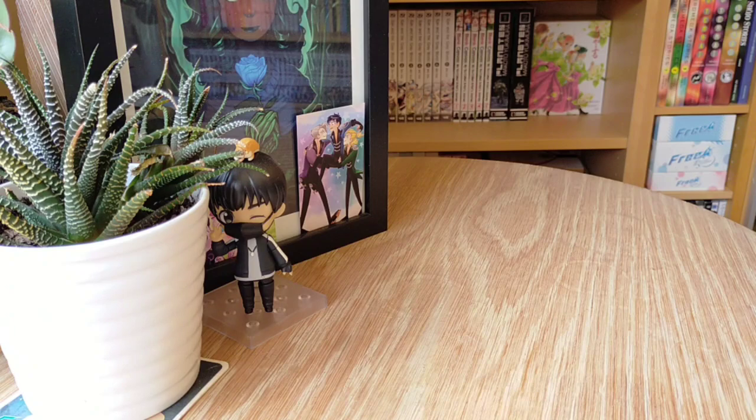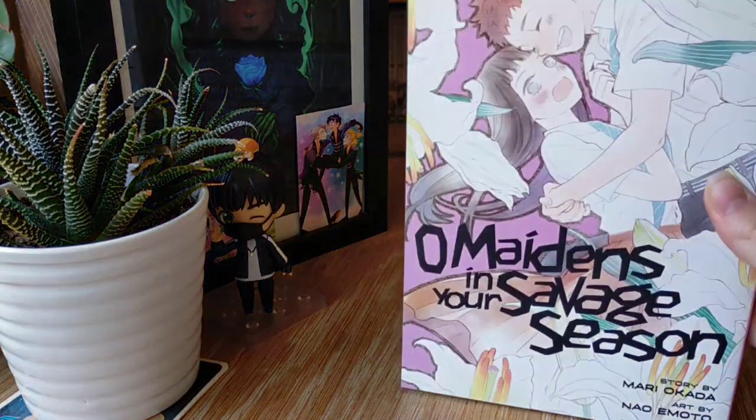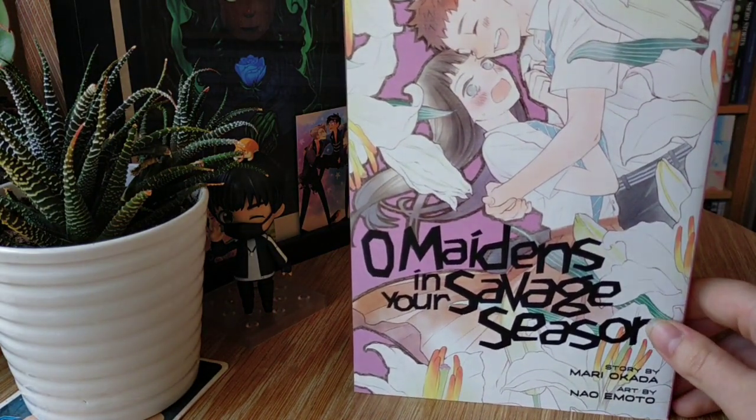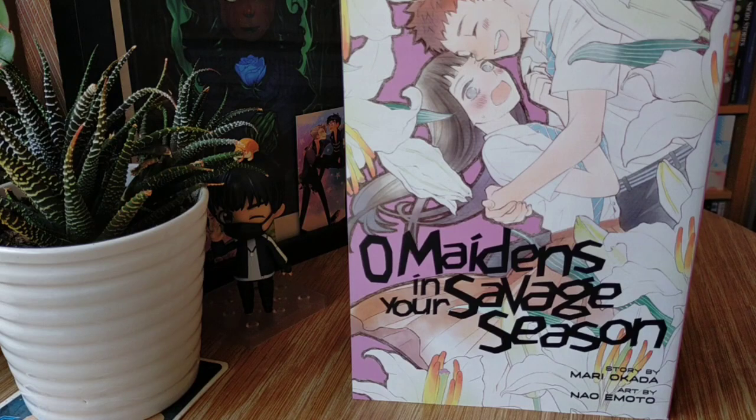Next we have a penultimate volume, so second to last volume, with O Maidens in Your Savage Season by Mari Okada and now Emoto doing the art. I haven't read this one yet because I'm hoping to get the 8th volume soon, in a couple weeks, because it has been released.